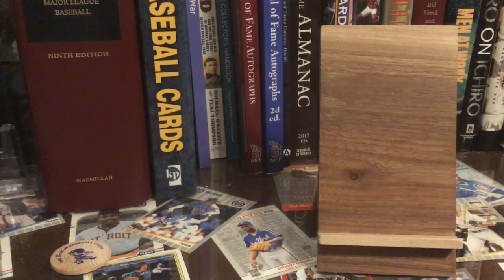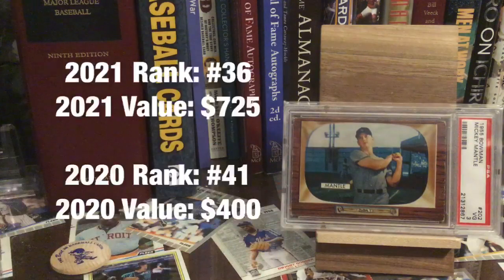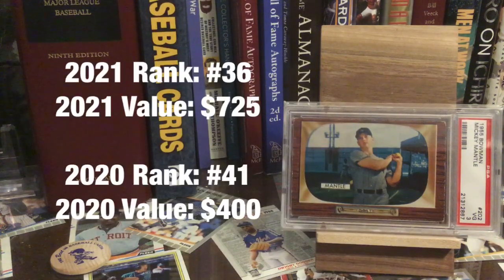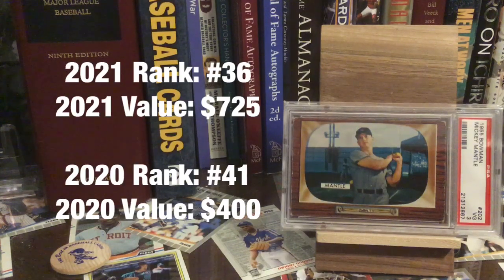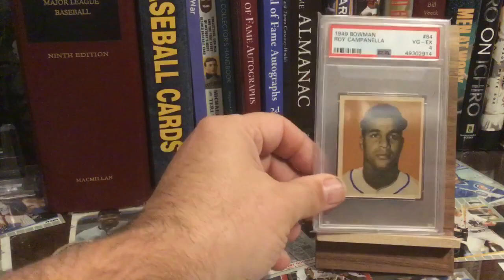Where are we at? We are on number 36, so 11 more cards to go. 1955 Bowman, Mickey Mantle. If you own decently graded Mantle cards, they're going to always be up there in terms of their value in your collection. Love that Mantle. It's a pickup I made last year.